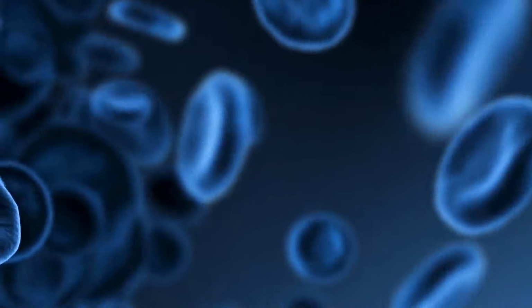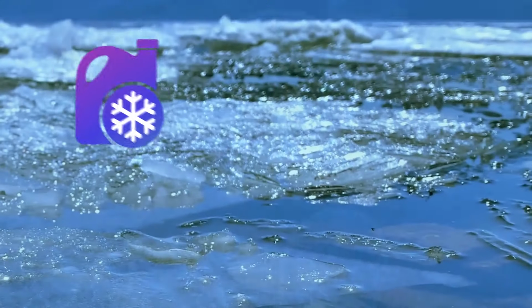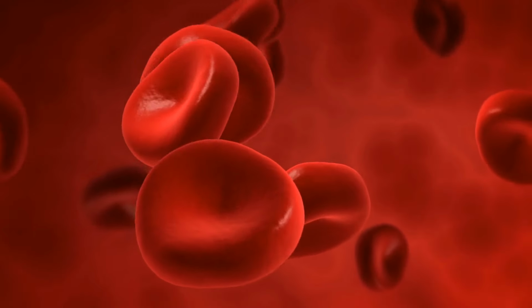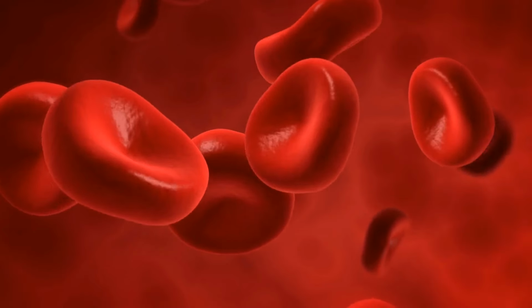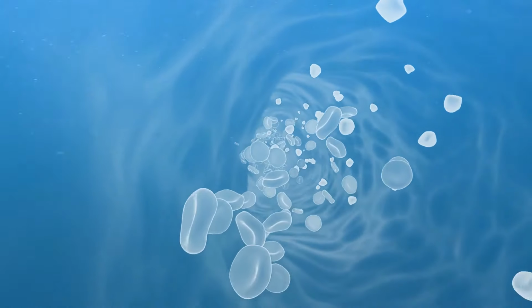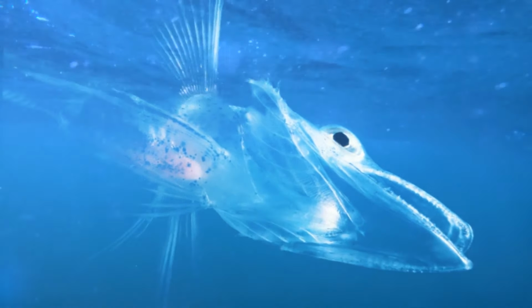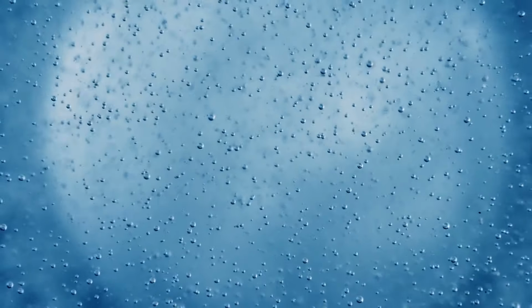Their special power is that they can use antifreeze to prevent their bodies from going solid in the cold waters of the Southern Ocean. Instead of the standard thicker blood, the red one with hemoglobin, ice fish have thinner blood that moves around more easily throughout their bodies, hence giving them the much-needed nutrients and oxygen.